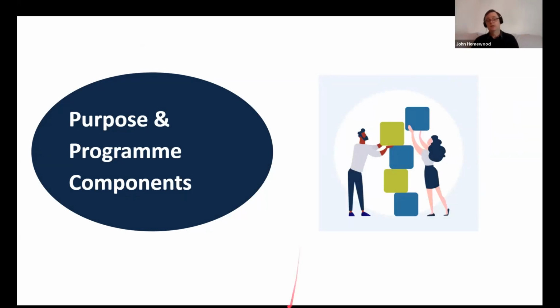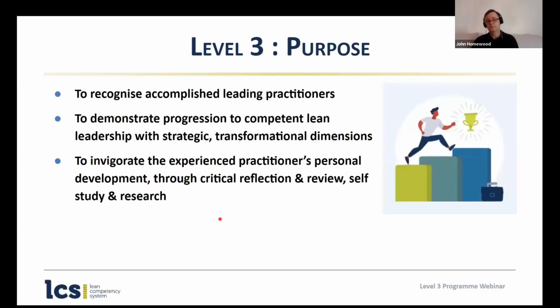So the purpose of the programme, why do level 3? Well, it spotted a gap in the market, a gap in the needs of very experienced leading improvement practitioners. Perhaps people have been doing things for many, many years, but have never had anything concrete or explicit to show for it, apart from their CV. The level 3 element was developed to be a portfolio, to demonstrate that experience and depth of knowledge for that particular group.